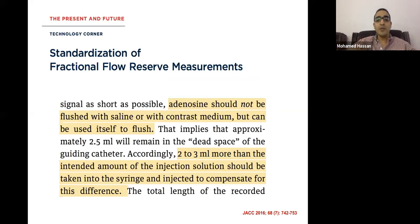There is a really very good paper which gives some standardization of how to measure FFR. It gives a really nice trick. For example, if you're going to inject 5 milliliters of adenosine in the left main, inject 7 to 8 milliliters. So add 2 to 3 milliliters to occupy the dead space within the guiding catheter, and then stop and change the manifold to measure the FFR without flushing the adenosine with saline or even contrast. And this really gives you, you know, that the adenosine is rapidly working. So just measure the FFR by injecting an additional 2 to 3 milliliters to occupy the dead space of the guiding catheter.